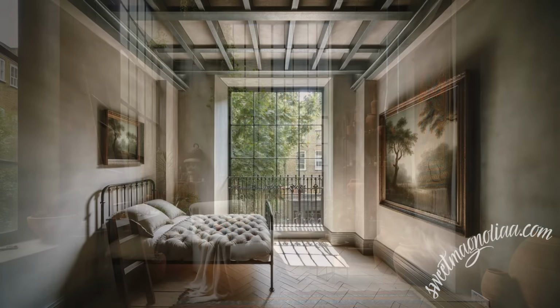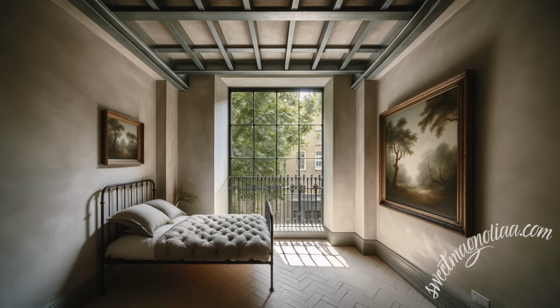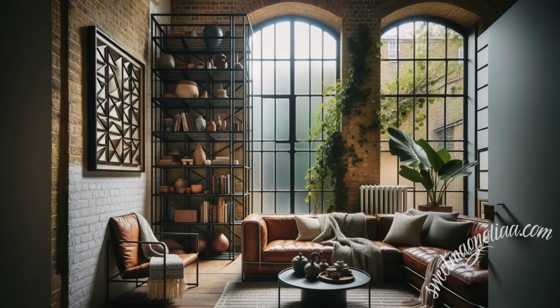Design tips. Layer textures. Elevate comfort and visual interest by combining various textures: metal against wool, leather alongside velvet, and wood with linen.